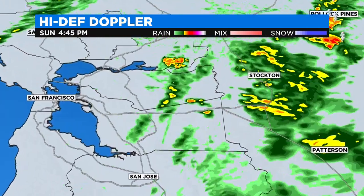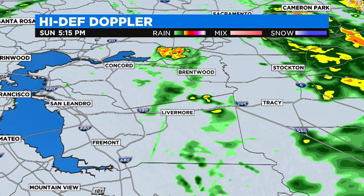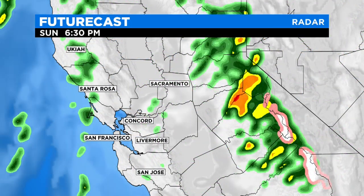And here are those showers in the Far East Bay we were just looking at, that little light band of rain over Livermore. That's what it looks like on the radar. There's not much to that one. So what happens next? We'll play this forward.